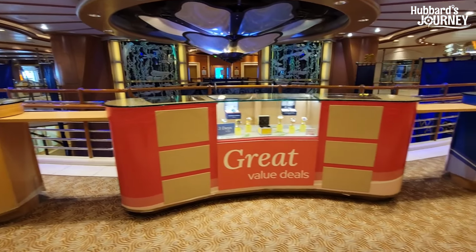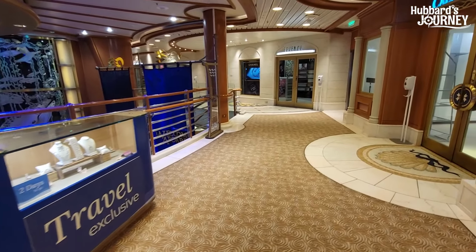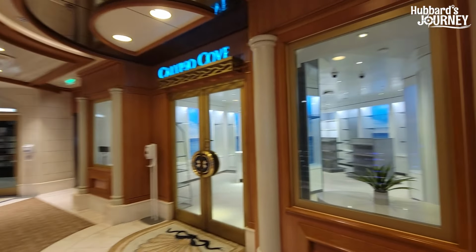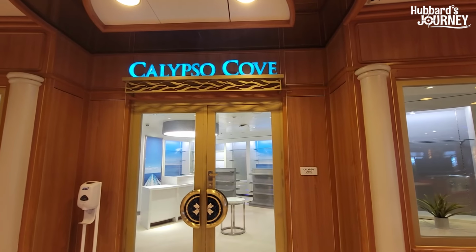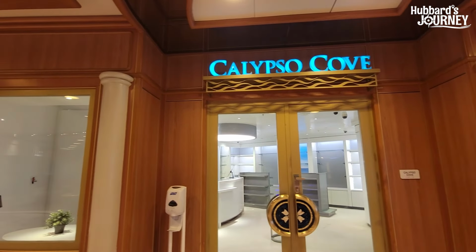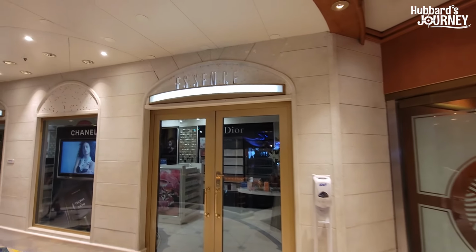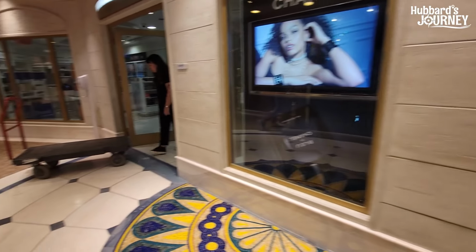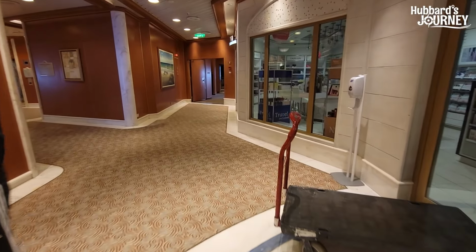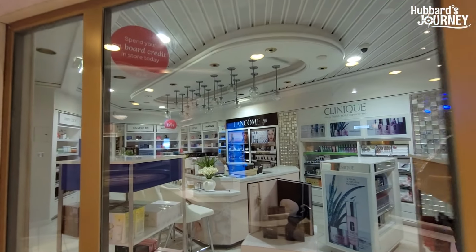So these displays, they're getting ready for when people come on the ship. They'll be trying to sell stuff. This store, the Calypso Gold, I don't know what's going on here. The shelves are all empty. Interesting. Essence. Colognes. More colognes. Perfumes.